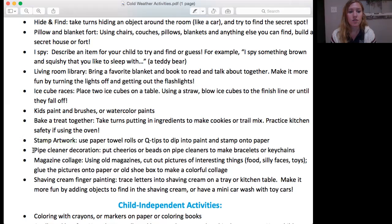The next one you do need a couple supplies for. I would say pipe cleaners I don't typically have laying around the house, so that might be something to go grab next time you are out at the store. Again, I know they're at the dollar store, so they should be hopefully pretty easy to find. And all you really need is that, I would say Cheerios, but my kiddos would probably eat those. So if you're okay with that, then that's fun.